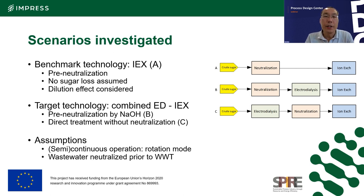For the target technology, the ED and ion exchange combination, two scenarios are investigated. In scenario B, the sugar solution is first neutralized and then sent to the electrodialysis and ion exchange. For scenario C, the sugar solution is directly handled in electrodialysis units. The obtained sugar solution is neutralized and then sent to the ion exchange. For all these scenarios, we assume it runs continuously. If the unit setup runs batchwise, several unit setups will be employed in parallel to make the process continuous. The wastewater from all these scenarios is neutralized before it is sent to the wastewater treatment.